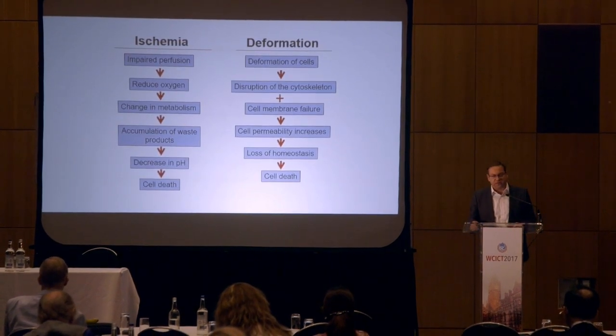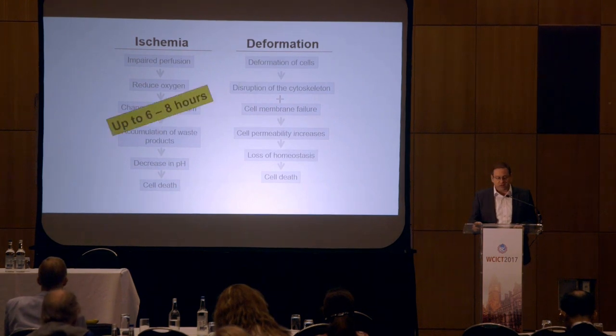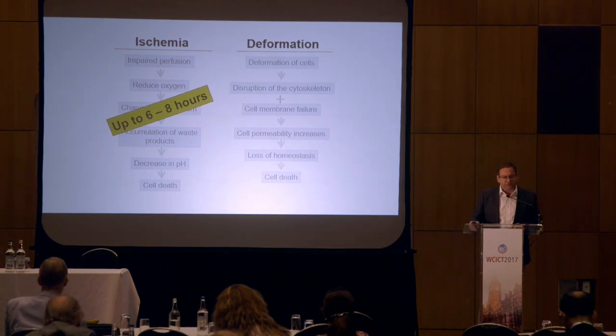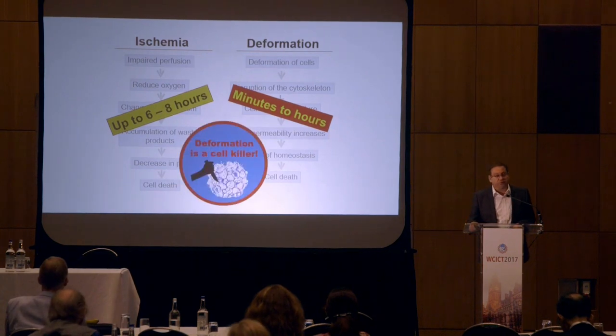And of course, we can't forget about perfusion. Perfusion is important, but if you look at a time scale, impaired perfusion would affect cell viability in a scale of hours. And deformation, on the other hand, can inflict damage within tens of minutes. You can see that in different surgical procedures. You can see that on spinal boards. There are many examples from real-life scenarios that actually prove that. But now we also have the evidence from these laboratory studies that indicate that you need to minimize the deformation.